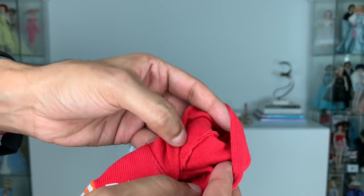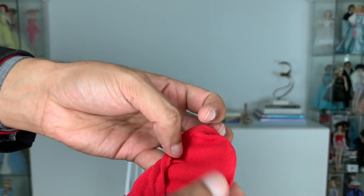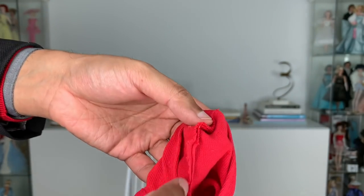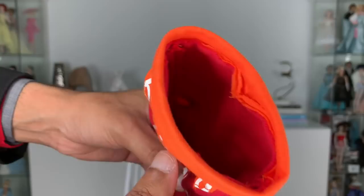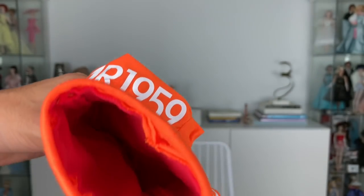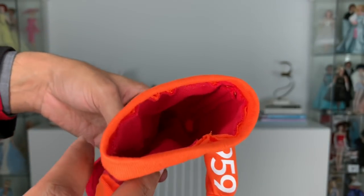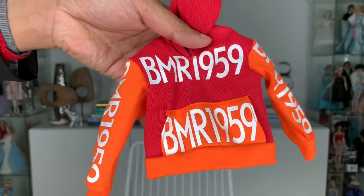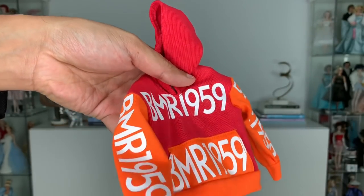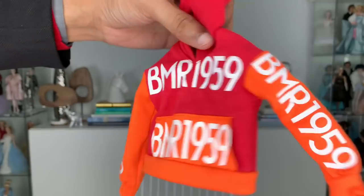The inside construction is fine. This fabric can be a little bit tricky in that the edges kind of curl in on itself after you sew them. So I think for what the fabric is, the construction is to be expected. Again, nothing like haute couture and amazing in terms of its construction, but very much on trend with what's happening in street culture and pop culture in general. Yeah, I really like this piece a lot. I like that it's oversized because it can fit so many of your dolls.